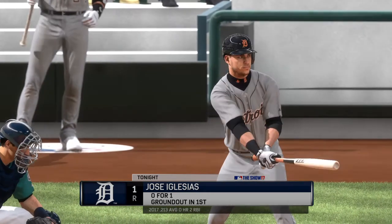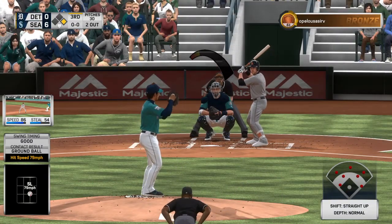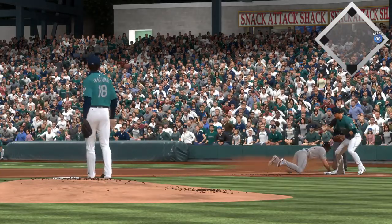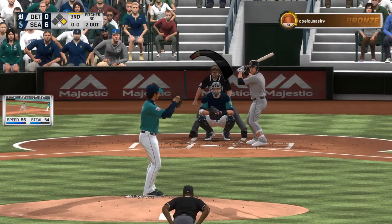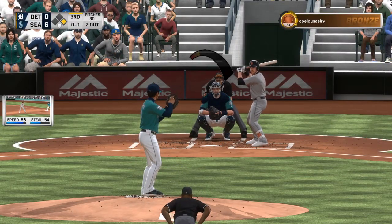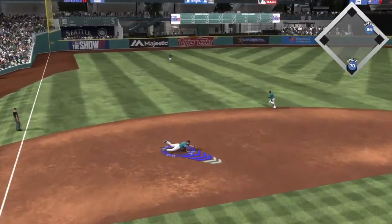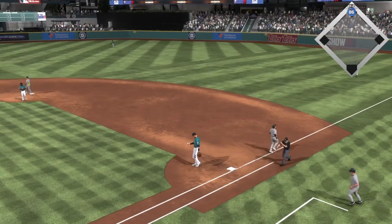Here's the shortstop now, Jose Iglesias, 0 for 1 for him here in this one. Iwakuma with a look to first and a dive, but he's back in. Hit on the ground toward the left. Oh, look at Seager. He goes to first. What a play.